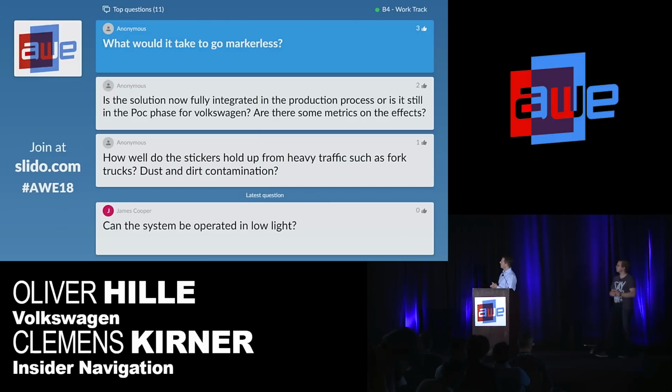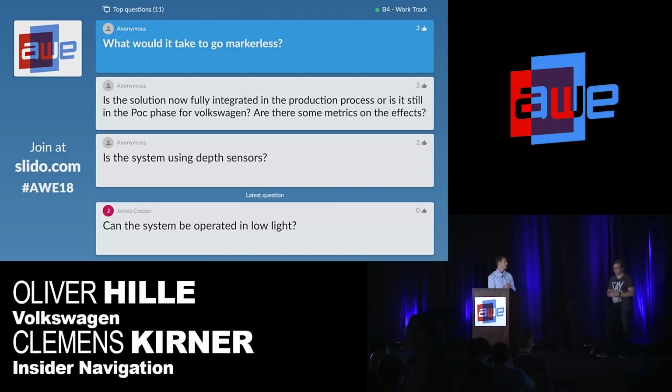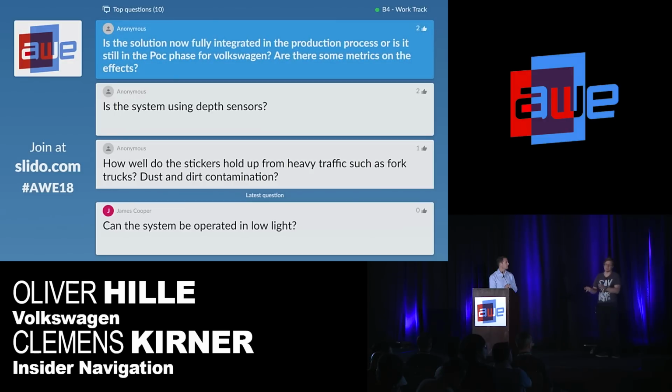Is the solution fully integrated in the production process? That's for you. Not yet. The Volkswagen and the Saxony guys are testing it right now, so the pilot is integrated in the IT infrastructure on the local factory side. It's on a whole system, a whole factory hall, so it's not like 10 meters or something like that. It's really a big area. We are testing it right now.